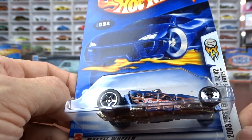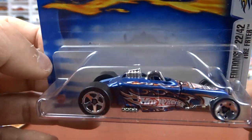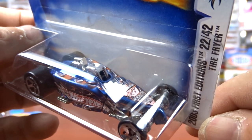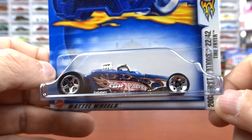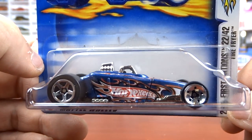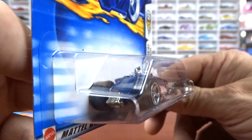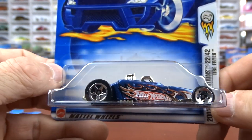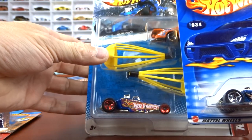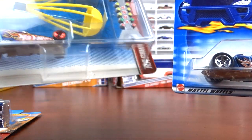And then I got a first edition Tire Fryer. That's what it says. To me, it's part of the race team, but it does say racing on the hood there. But there's no number on it. Most Hot Wheels race teams have a number. No number on this one. But it's still pretty cool. Didn't have it, so I grabbed her. Actually, I think that looks like the same one as the one in the drag racing. I think it is. They are the same, just different wheels. Alrighty. Awesome.